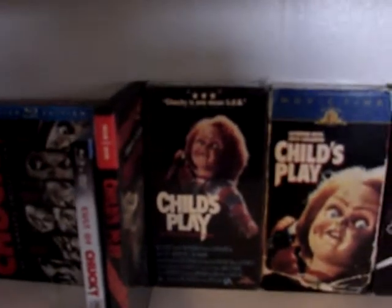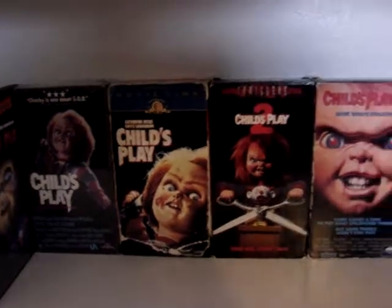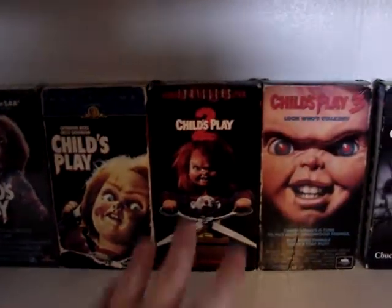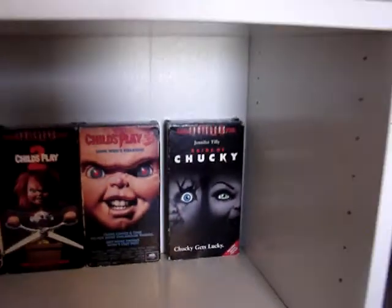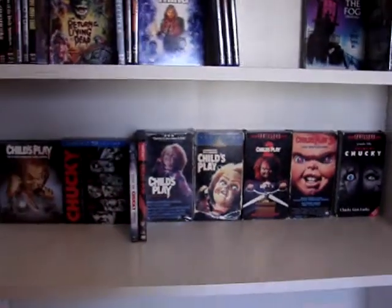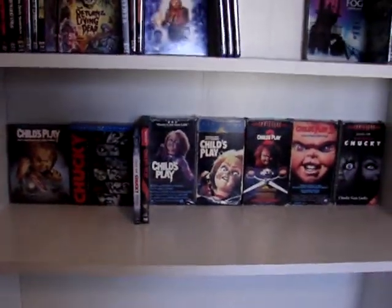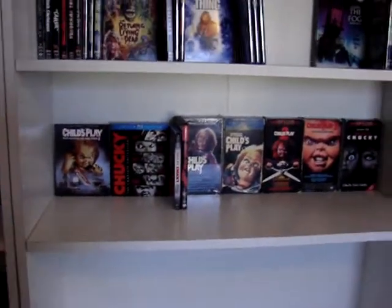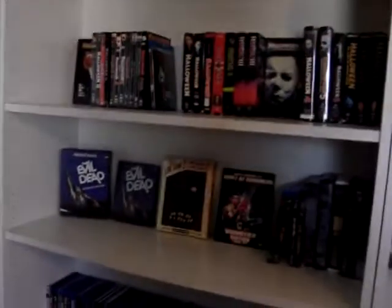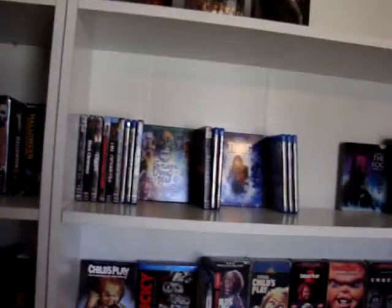And then I have VHSs. I have my sealed copy on VHS, my childhood copy. And then VHSs of Child's Play 2, which I absolutely love the artwork for, Child's Play 2 and 3 and Bride of Chucky. So, like I said, I wanted to have the Child's Play franchise have its own section because it's one of my favorite horror franchises. And now I have a section for all my favorite horror franchises, because I got the Evil Dead franchise right there. I got Halloween, Child's Play, and I just think it looks really nice.